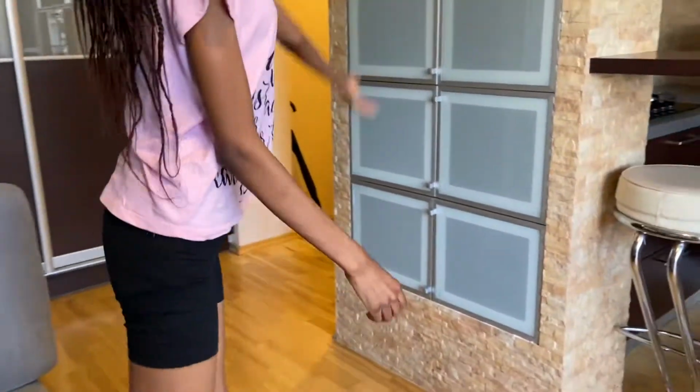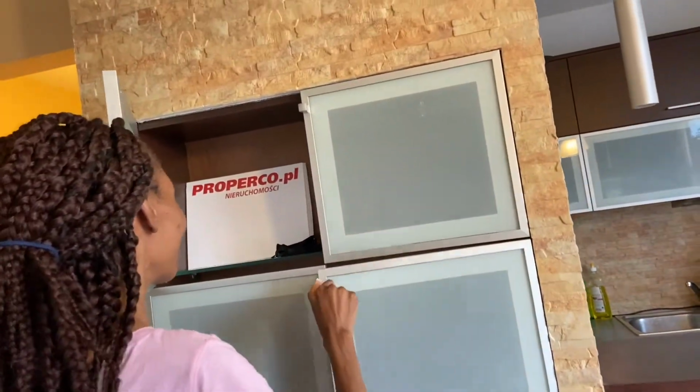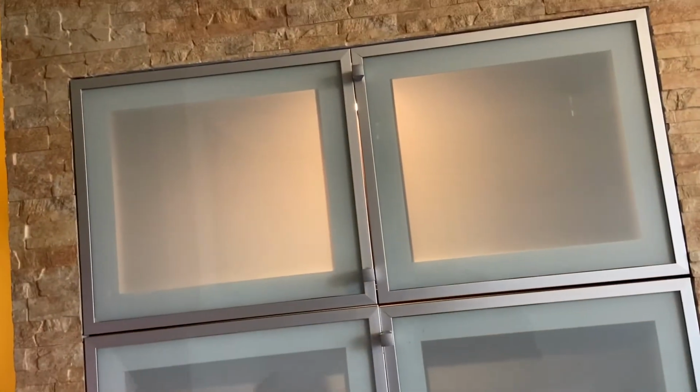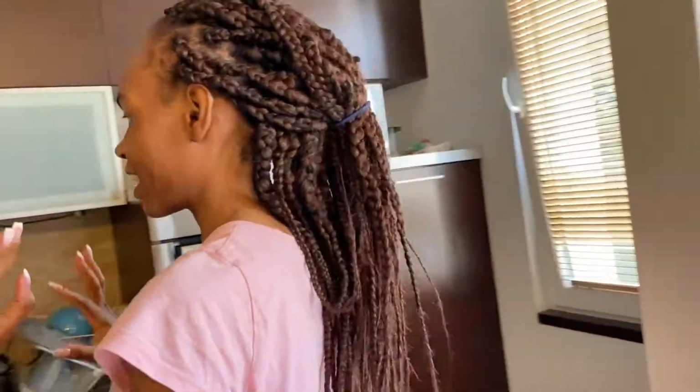Then we have got this closet. So this house is cool, guys. This house is so cool because when you feel like watching a movie at night and you don't like the lights, you can just switch on some lights here, then you switch everything off. It's just nice. And yeah, like I said, this is our television and this is our kitchen.